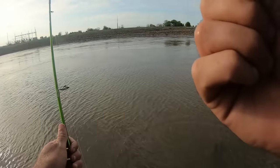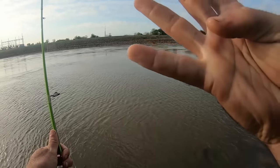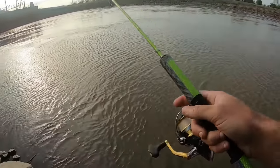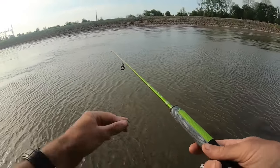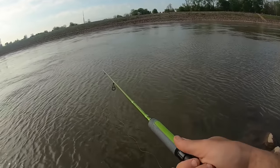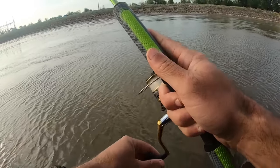Man, how many species have we caught so far? We got sauger, white bass, white crappie, black crappie, yellow bass. That's five species. And I'm sure before we're done here, we'll catch a drum and hopefully we'll catch a striper. And I'm not sure what else we'll catch, but we're going to try to get seven. Seven's definitely going to be the goal. I think we can easily get seven species.